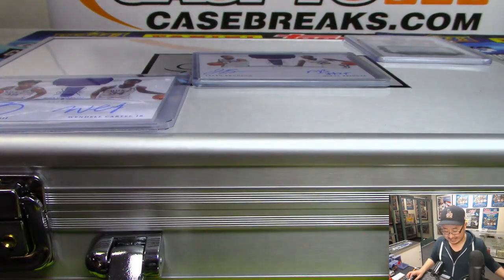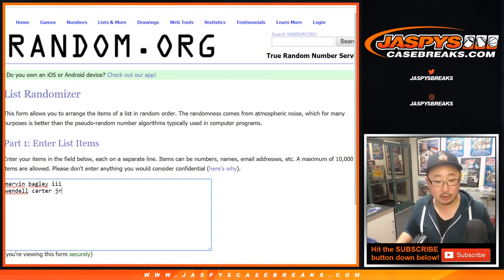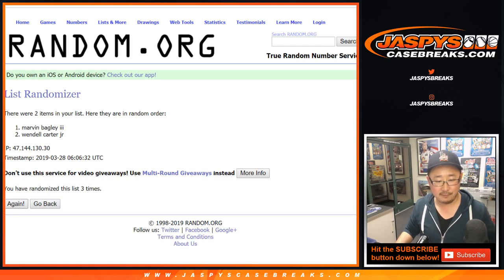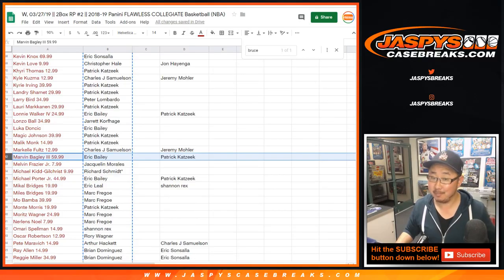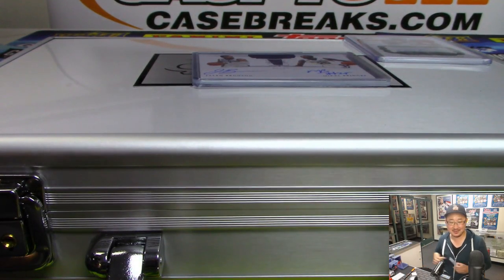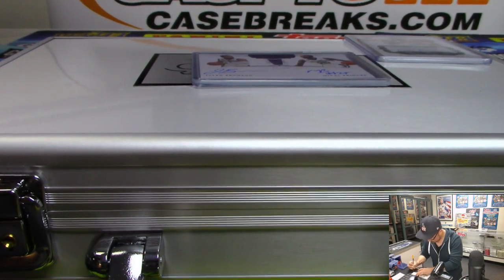Next up are these out of 15 dual autographs. Five times. Marvin Bagley III and Wendell Carter Jr. One. Two. There's two. Three. Four. And five. Marvin Bagley III. Eric Bailey. What a break for you. I think he had the Wendell Carter Jr. too. There you go.